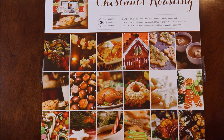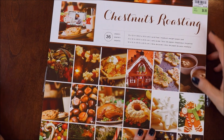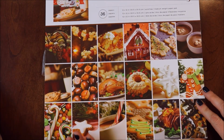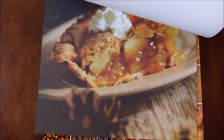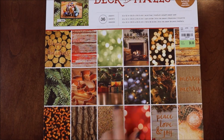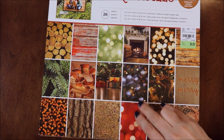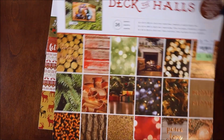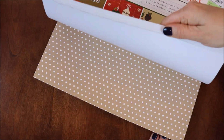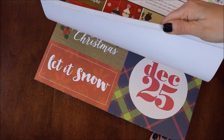Okay, so I'll just go quickly so Beth can go. These are the paper packs that I got. I'm not going to flip through everything, but here are all the designs of paper, so you can see everything on here. And then I also got the Deck the Halls because I loved this foily one here. It's actual foil, so pretty. This just says Christmas to me. And then I just loved this one as well, so I picked this one up. It's really cute. Those are the larger paper pads that I got.